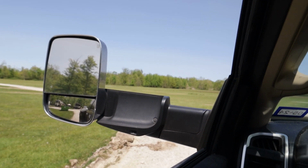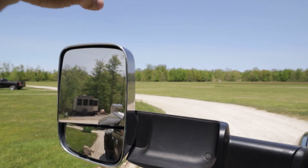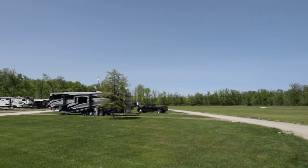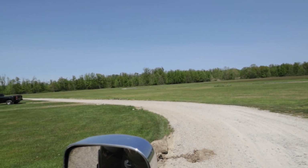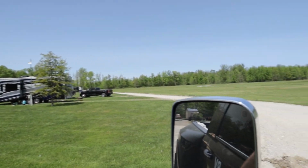When I was talking with the maintenance guy, he stated they want to put about 20 more pull-throughs over here in the grass. Makes sense when you see what they're doing, adding more sites, especially like the Columbus, Texas, Colorado River, 1,000 Trails. I could totally see them wanting to make expansions like that.